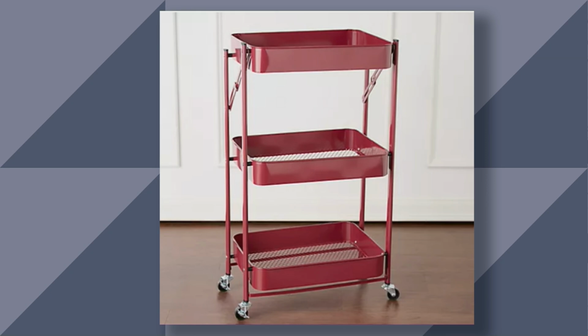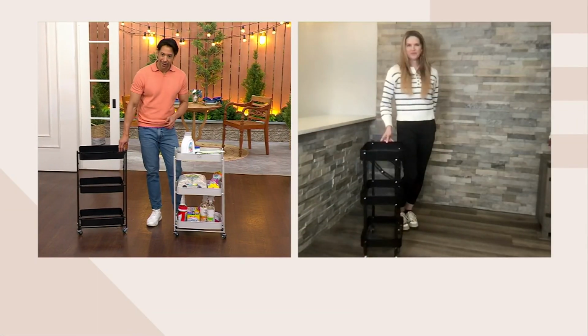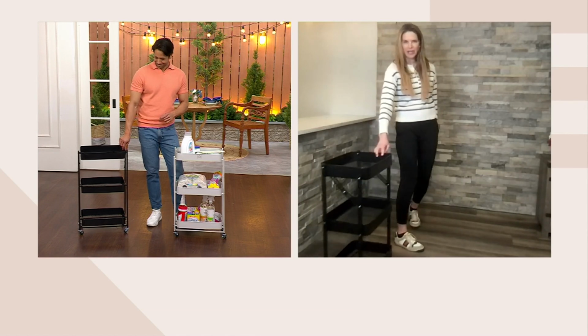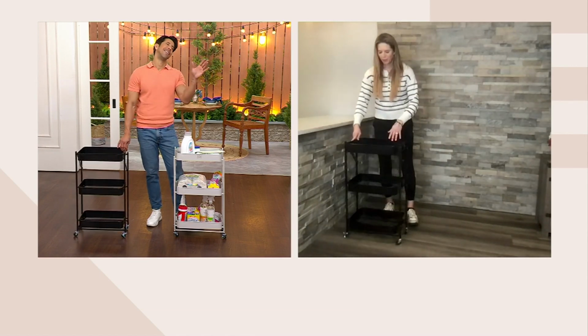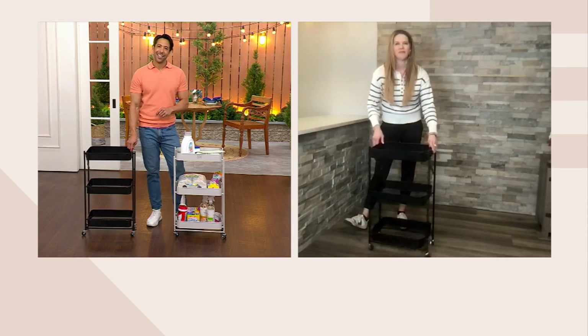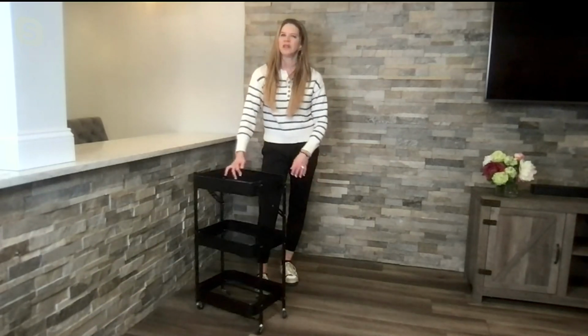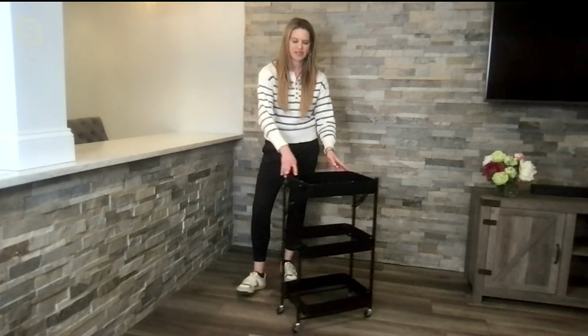I think this would be a really fun makeshift bar cart if you wanted to take this outside too. That could be really cute. Put a little picture on here, some little garnishes. Yeah, that's cool. Wheel it out to your deck or your patio or your pool. The possibilities are limitless. Put your different condiments and whatnot on it for a barbecue, or take it out by the grill. It's great with those wheels that you can really transport it from place to place very easily.